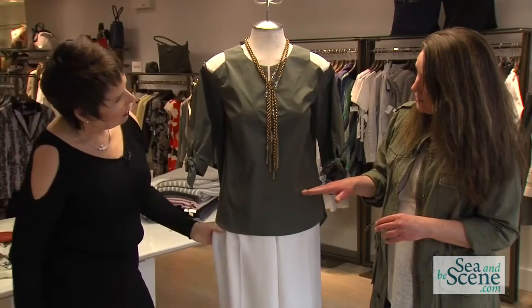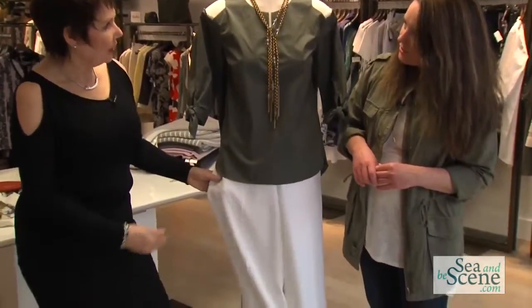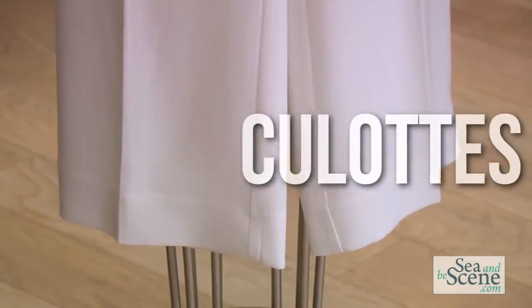Could wear this casual as well? Definitely, it'd be great with jeans. Okay. A good pair of shorts if you're traveling. Great. And you've paired it with culottes. I have. Marjorie, they're here. They're still here.